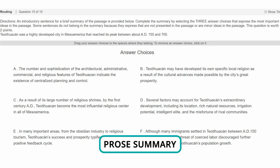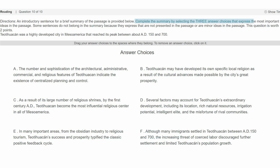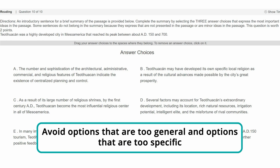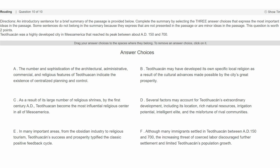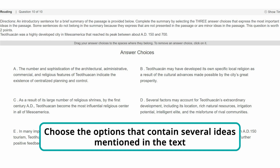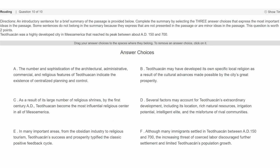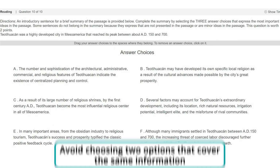Finally, the summary question. You should complete the summary by selecting the 3 answer choices that express the most important ideas in the passage. For this question type, you should: 1. Choose the major ideas. 2. Avoid options that are too general, which makes them irrelevant, and also options that are too specific, which makes them minor details. 3. Choose the options that contain several ideas mentioned in the text, ideally those that contain the main ideas of a few paragraphs. And 4. Avoid choosing 2 options that cover the same information.